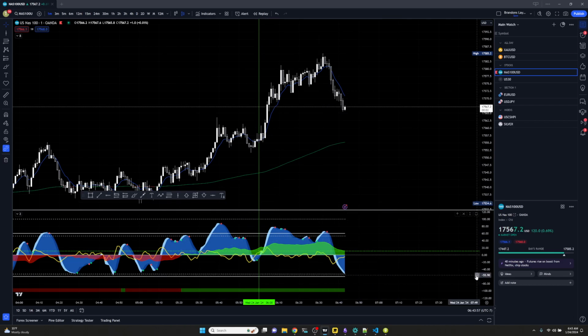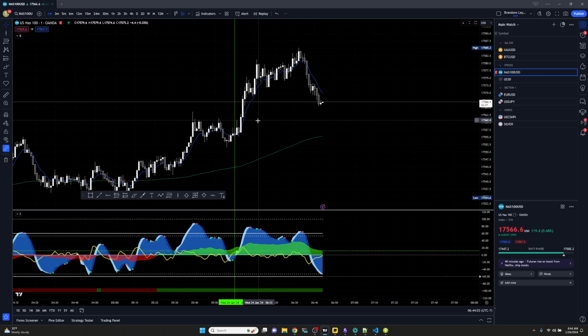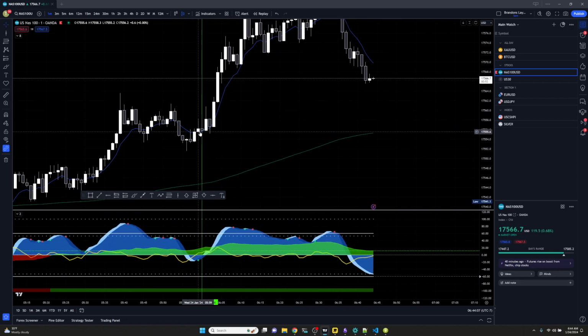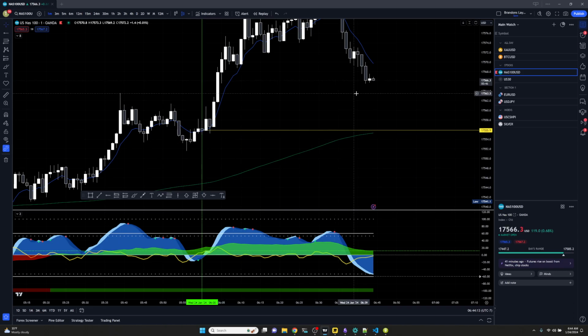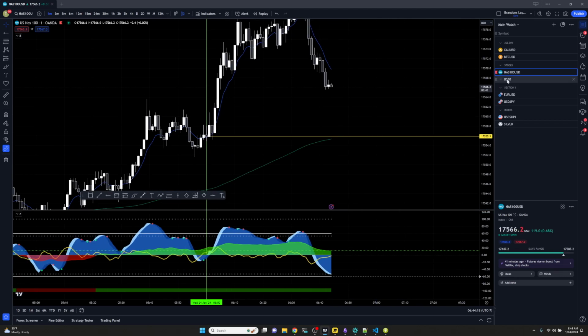Let's go ahead and put an alert here. The only thing that's not lining up here is we see this 1 hour, and what we'd want to do is we want to see it close below. So that's the only thing that's not lining up here. But we'll see what happens when it gets to the 60 here on Market Cipher B.